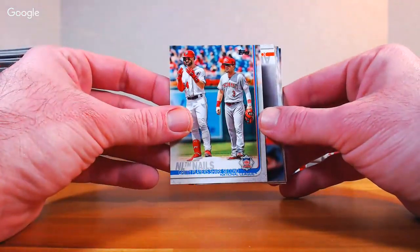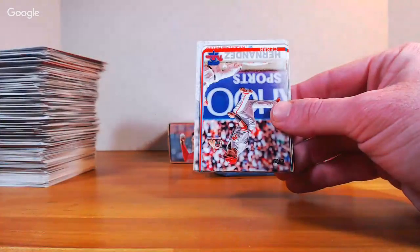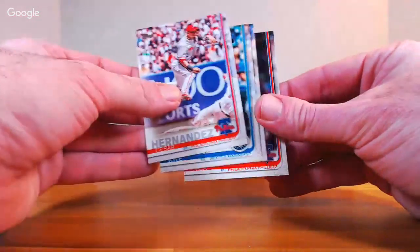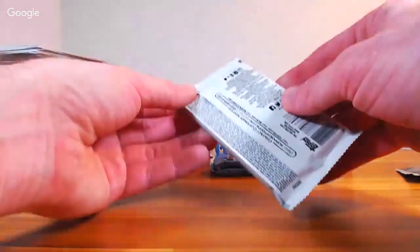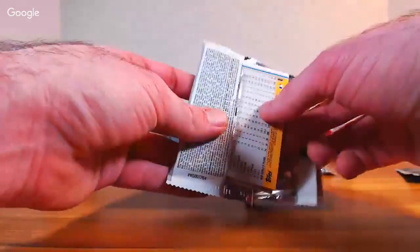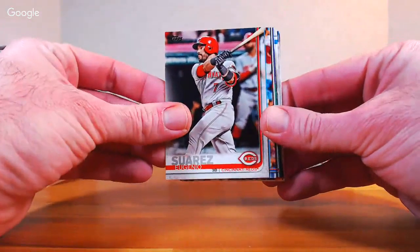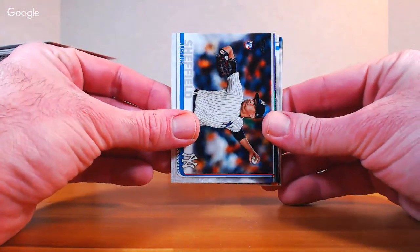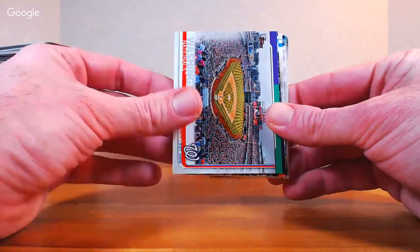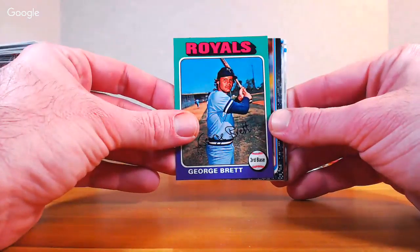Checklist for the NL. Go to Harper on the left. Altuve, Hernandez, Kyle Seager, Chris Davis for Oakland, and Nick Pivetta for Philly. Toussaint, rookie, Atlanta, Corey Kluber, Suarez, Reds, Enrique Hernandez, Dodgers, Justice Sheffield, rookie as a Yankee, Nationals, Park, George Brett, iconic card insert.